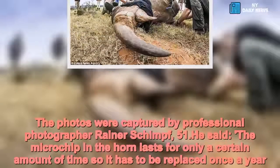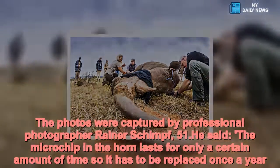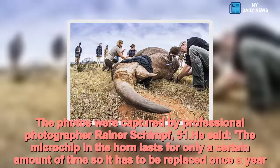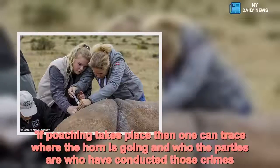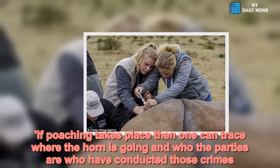The photos were captured by professional photographer Rainer Schimpf, 51. He said, "The microchip in the horn lasts for only a certain amount of time, so it has to be replaced once a year. If poaching takes place, then one can trace where the horn is going and who the parties are who have conducted those crimes."